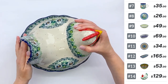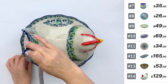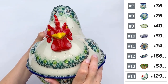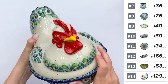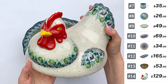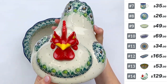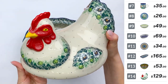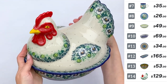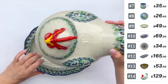The chicken with the cover is 8 inches tall at the tallest point. She looks lovely. You can use it in your oven up to 480 degrees. You can bake with the cover or without. She is also amazing on the table for serving. And if you are done with baking and serving, she's a perfect decorative piece in your kitchen. Microwave, dishwasher safe. And they are also good in your freezer and in your oven up to 480 degrees.